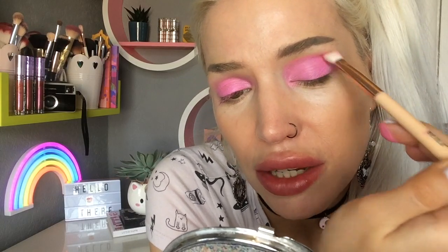I definitely would say you need to work quickly with this product because she does dry, which is a good thing. It's really, really good that she dries down fast. It does make her a tiny bit harder to work with. But I'm normally quite slow with my makeup, so it's good to be forced to speed up a little bit.